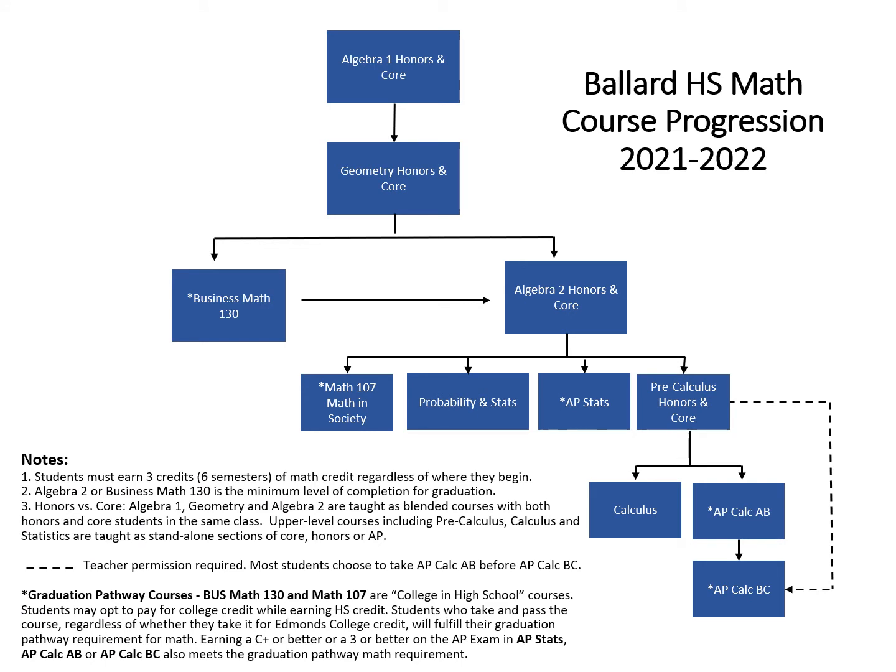If you have questions about which math classes come next after what you're currently taking, this is our math course progression chart. And go ahead and find whatever you're currently taking and then go ahead and follow the arrows to what might be available to you next. It's also just a great overview of what math classes we offer and what you would need to take in order to access the next course in the progression.